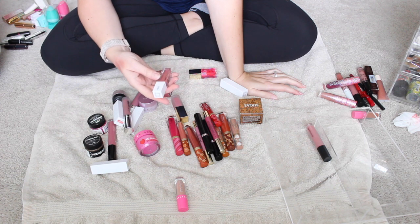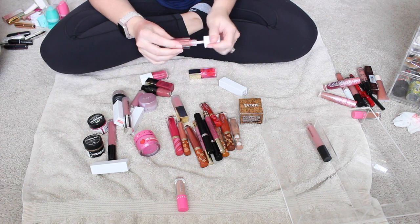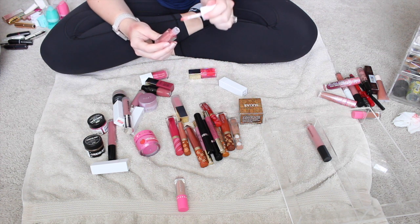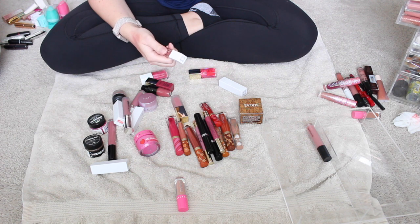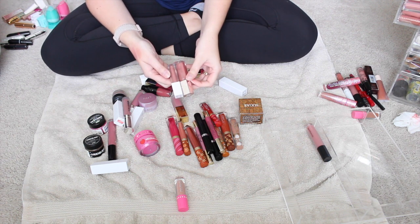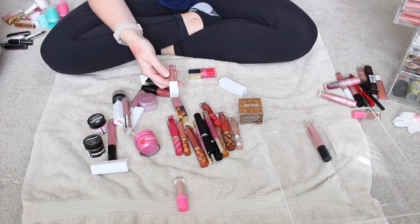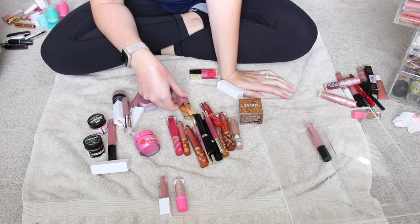Is this a lip gloss? Ooh, this is a pretty lip gloss. Peony? It looks a lot like Fussy by Fenty, which is right here. I mean, yeah, they're like dupes for each other. I'm going to keep both of them though, because I actually like that color a lot. So there's that.